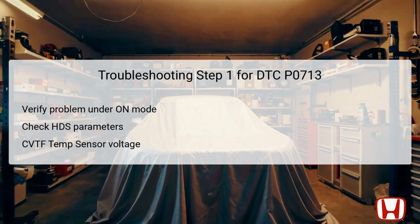The first step in troubleshooting DTC P0713 is to verify the problem while the vehicle is in the on mode. Utilizing the Honda Diagnostics System, HDS, check the parameters related to the CVTF, Continuously Variable Transmission Fluid Temperature Sensor. It is imperative to monitor the voltage readings from the sensor. If the voltage is more than 4.93 V, the current conditions match the expected threshold. If the failure can be duplicated under these conditions, proceed to the next step.